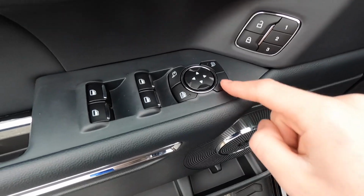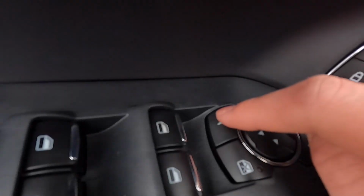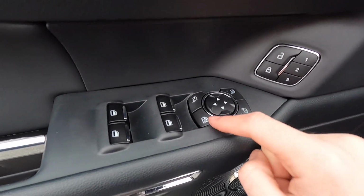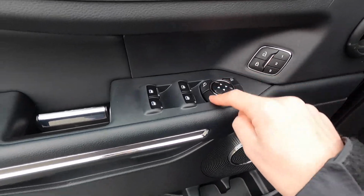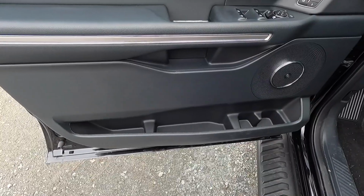and then you get your unlock and your lock buttons, power mirror controls. Pressing on this button will fold your side view mirrors in. Press this button again, the side view mirrors will fold back out, and then this is the button to restrict your passenger window privileges. And then you get tons of miscellaneous storage space towards the bottom of the door panel.